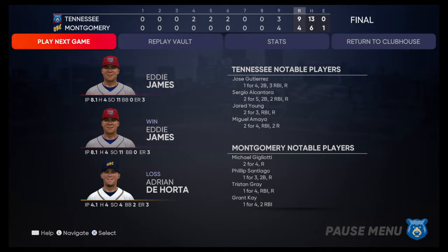Tennessee took the lead in the fourth and held on until the end. Eddie James earns his first win of the season, turning in 8 1/3 of quality work.